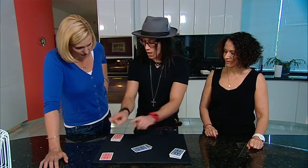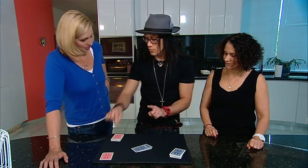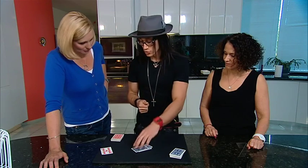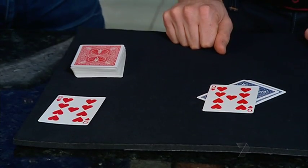And then remember, I placed my prediction down before we began. Yes. Okay, from another pack. You could have chosen any number you liked. You said 3. Yes. My prediction was the 9 of hearts. You stopped me on the 9 of hearts. Oh, that's awesome. I watched you closely then and I couldn't guess it at all.